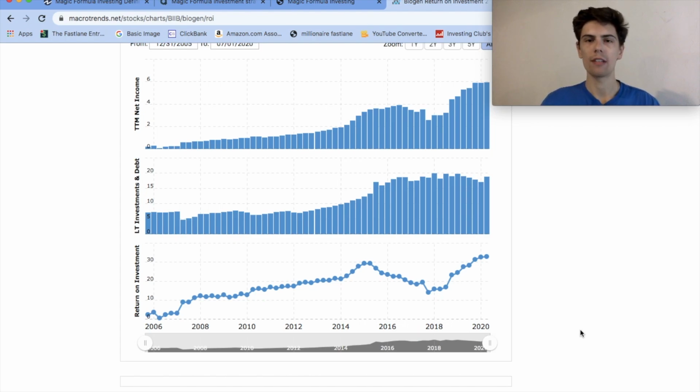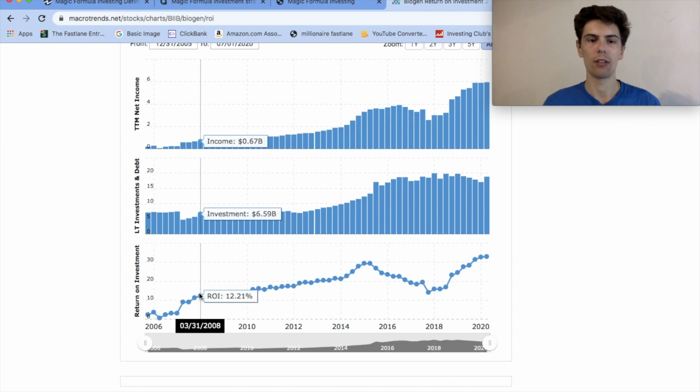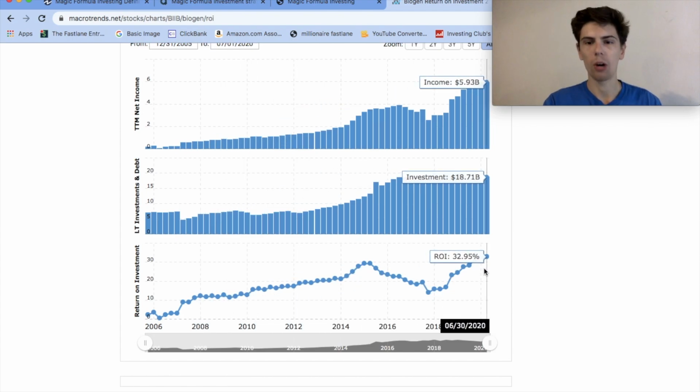For return on investment, you want that to be high, because the higher the return on investment is, the more efficient this company is at reinvesting their profits. And it's very interesting how the return on investment has been increasing. Back in 2010, you're looking at around a 10 to 12% return on investment, but this has steadily been increasing, and right now in 2020 we're at 32% return on investment, which is one of the best you're going to find anywhere.